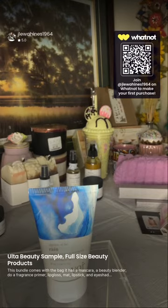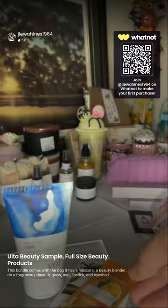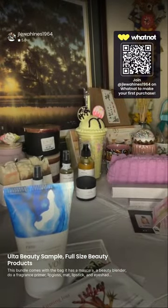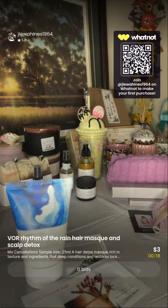Okay, so I'm gonna run this for. Rhythm of the Rain Scalp Detox Mask, and then you'll get the Remove from Clarins, the Ole Henriksen, and then the Extra Firming Jour from Clarins as well. That will run for $3. Okay, so that's that one.